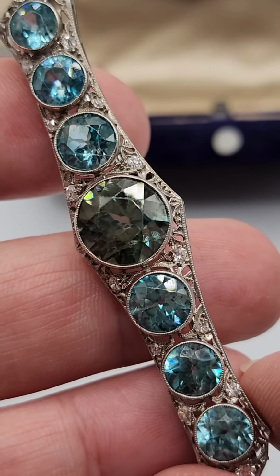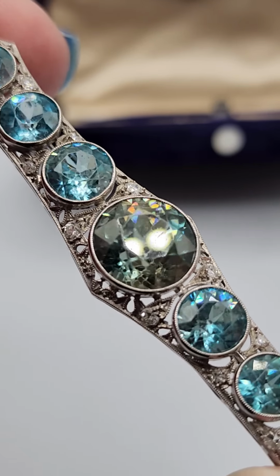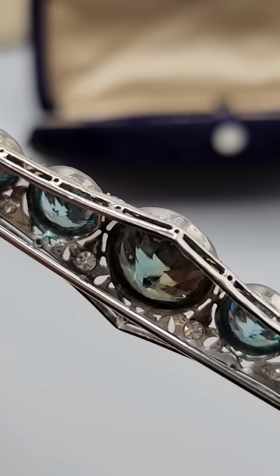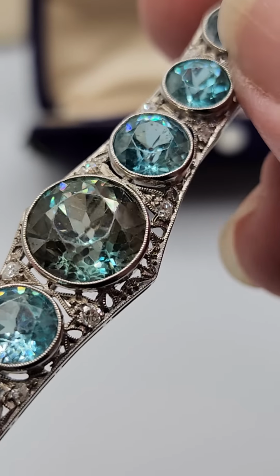And I love to talk about the history of gems and jewelry. It just makes me absolutely crazy. And I hope you know how much I love being here with you, because I truly do.